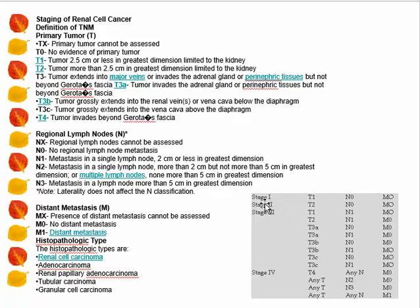So we say stage 1 is if we're at T1, N0, M0. Right? So small. But stage 2 is a T2, N0, M0. Stage 3 is all of this. Stage 4 is T4 or any T's, any N's, or M to distal. So if we see an M1, which is metastasis to distant mets, it's stage 4 automatically because it doesn't matter what the T at the end is. So again, we can break this out. I'm not asking you to memorize this. It's for demonstration purposes to see how these things work.